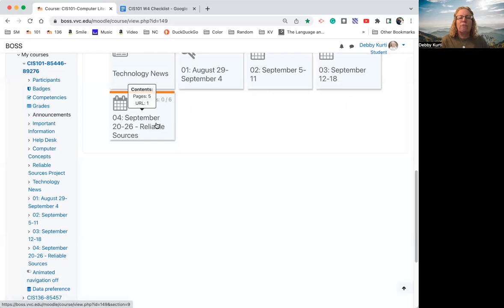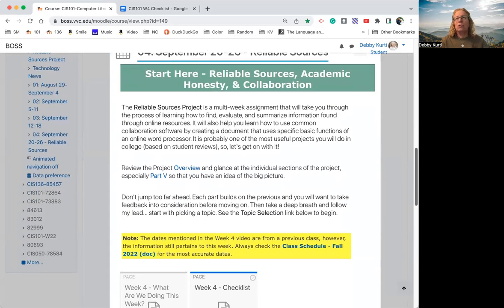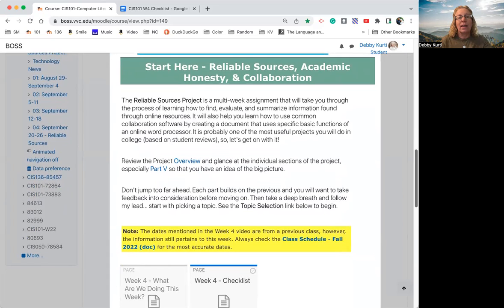Let's look down in week 4, reliable sources. We're going to talk about reliable sources, academic honesty, and collaboration. So this is a workshop week. This is a hands-on do week. Absolutely do not wait till Sunday to start this stuff. You need to start early in the week, or you're just not going to get it done.